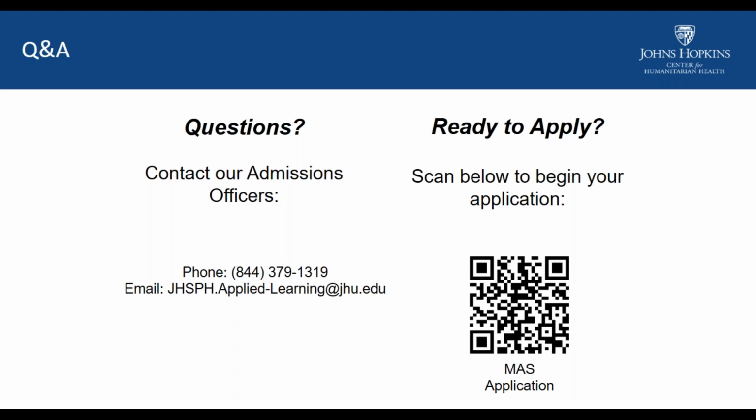Another question, what is the difference between this and an MPH that might offer humanitarian focus? I'll try to field that. The MPH is a professional degree. It's a research-oriented degree. It has a long-standing track record in, of course, the field of public health. In fact, I think Hopkins, if memory serves, was the first to offer the MPH in the United States, and may well have even come close to inventing the thing.